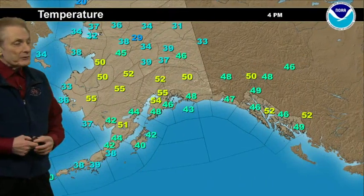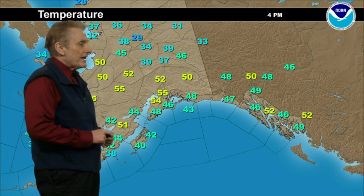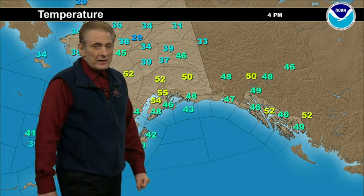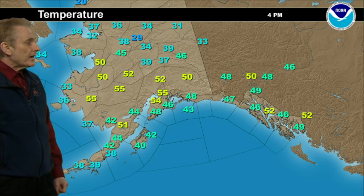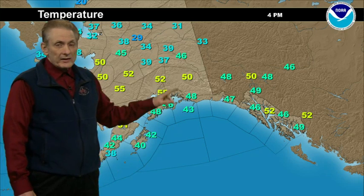And temperatures this afternoon across the Panhandle in the mid-40s to lower 50s, 49 there at Annette and 52 at Petersburg, Skagway up to 49, 47 over at Yakutat, about the same in Cordova. Mid-50s, Palmer, 55 degrees, 54 Kenai, 48 at Homer, 42 degrees down at Kodiak, and Gulkana up to 50 degrees even today.